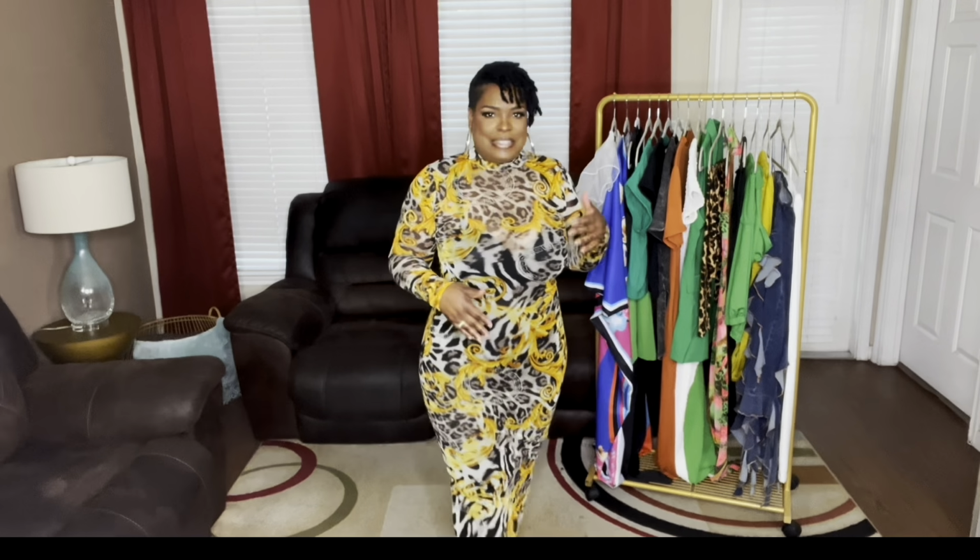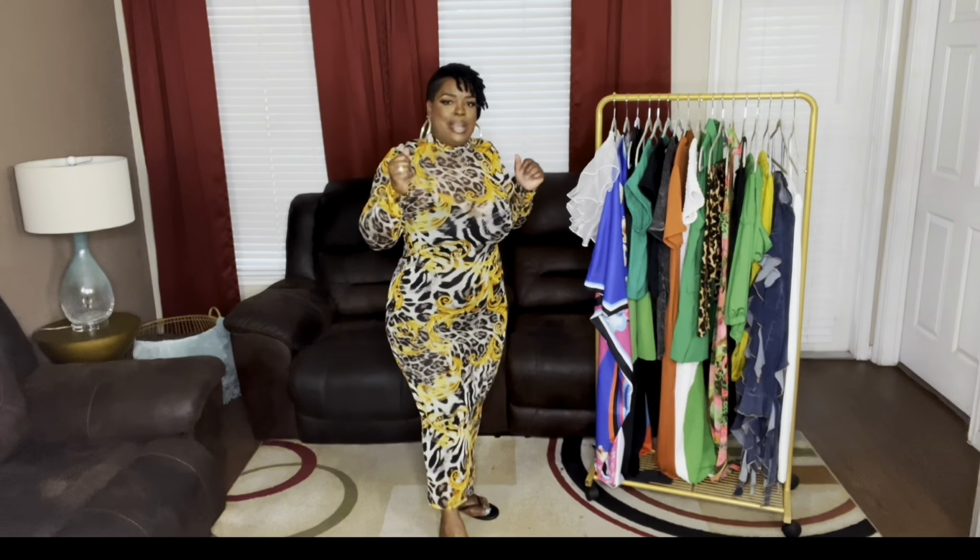Now, like I said, the color's Kelly green, but I love leopard. Like this is a neutral, this is a color for me. I have to have the leopard. The animal print has to be in the wardrobe. I have to have it. So that's why leopard was a part of this collection, because I am a leopard lover. So she comes in sizes small, medium, large, and this is a large. And it's really nothing else that I need to say about her.